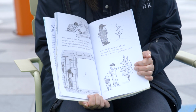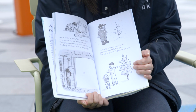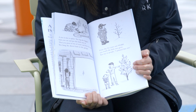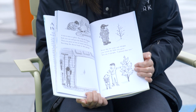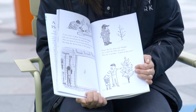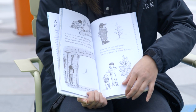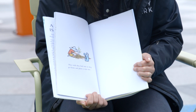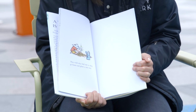A tree is nice to plant. You dig the biggest hole you can and put the little tree in. Then you pour in lots of water and then the dirt. You hang the shovel back in the garage. Every day for years and years, you watch the little tree grow. You say to people, "I planted that tree." They wish they had one so they could go home and plant a tree too.